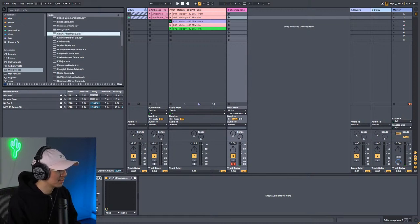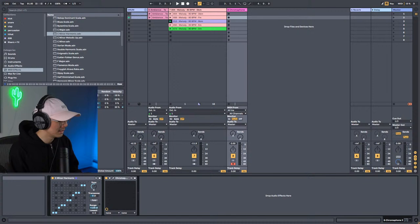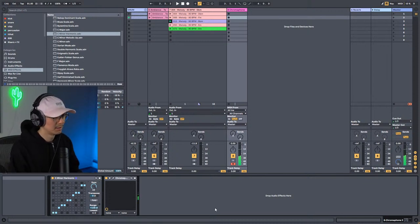So just pull in C minor. Well, I guess you guys can't see that. Let me just show you. So I have scale here. I'm choosing the C minor harmonic. I'm choosing the bass as A sharp, which is the same as B flat. So it says B flat minor. B flat is the same as A sharp. So now all my keys will be mapped to the right key.